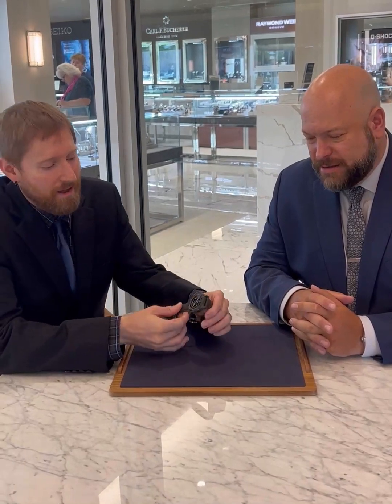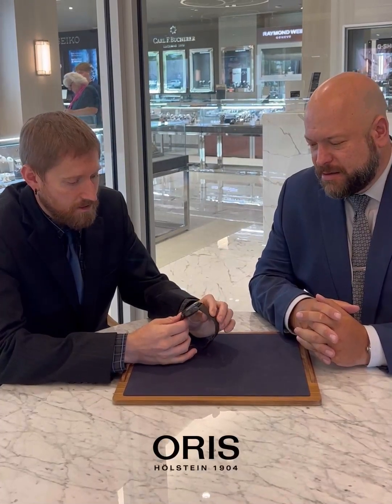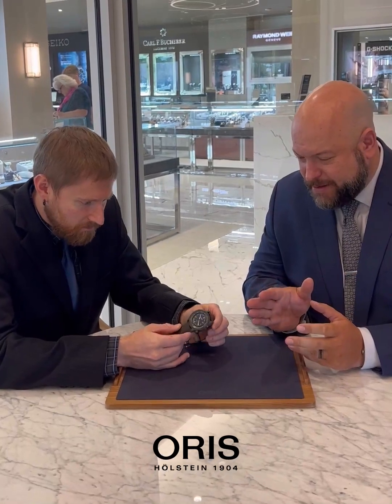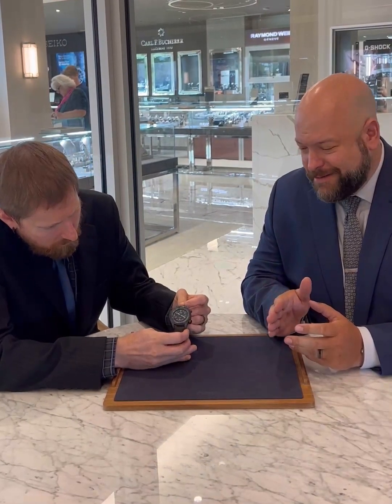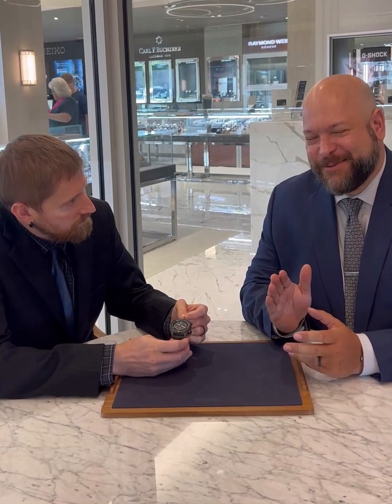One I'm really excited to get on my wrist. So let's tell you about it. This is the newest from ORIS. Gosh, this is gorgeous. Tell us a little bit about it. This is the Propilot Altimeter, and this is ORIS showing out a little bit.